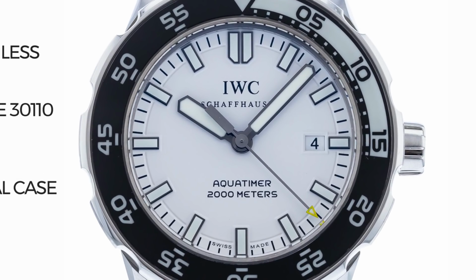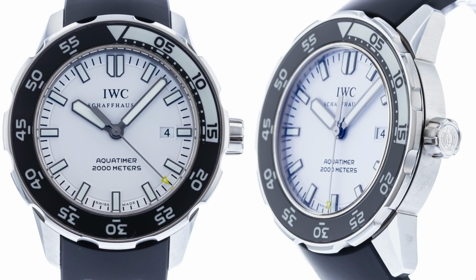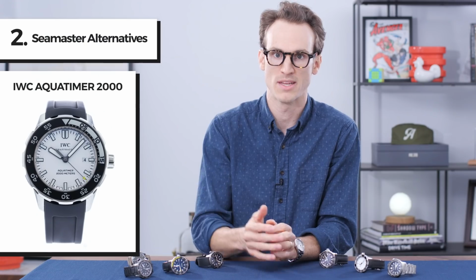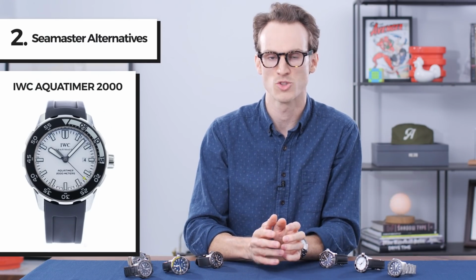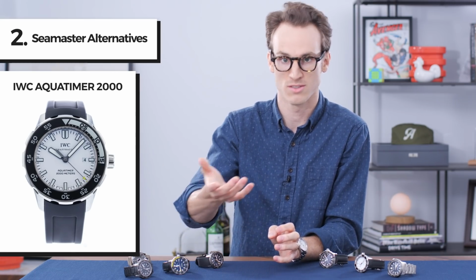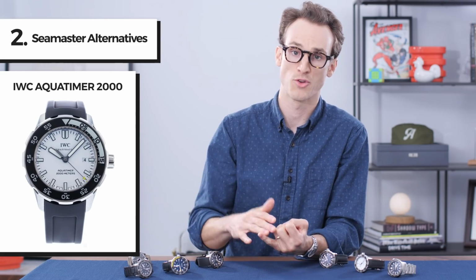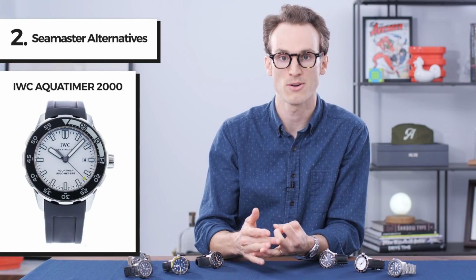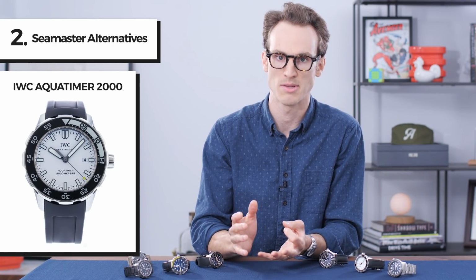So it is powered by IWC's caliber 30110. That is effectively an ETA movement. It is the 2892, but it's heavily modified by IWC. So what you end up with is a movement that a lot of other companies use. It's an ETA base, but IWC goes in and may do some further refinishing, may even swap out some of the parts, like having a branded rotor, as well as doing things like their own timing tests.